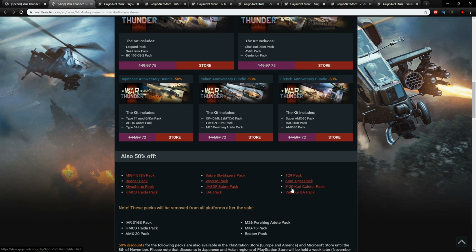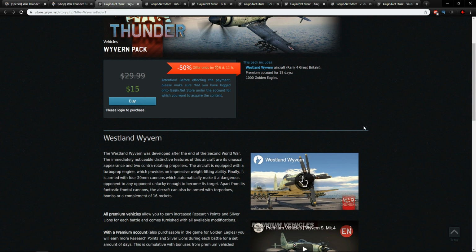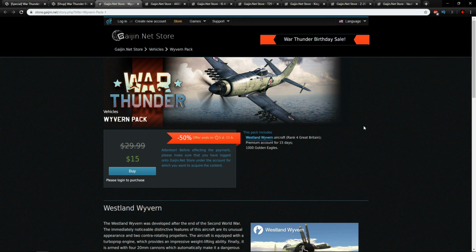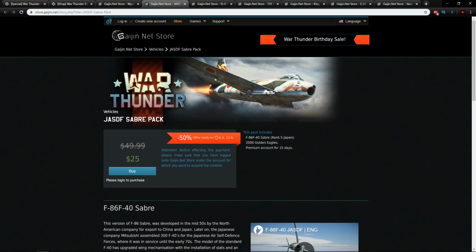So yeah, if I was going to rank these in order, I would say the Wyvern pack is probably the best pickup, just because of the value for money that you get out of it, and also the fact that the Wyvern is useful in ground and air, and can be used in this multi-role facet like we talked about yesterday. I think if you want to grind out the Japanese, the JASDF Saber is a good pickup.